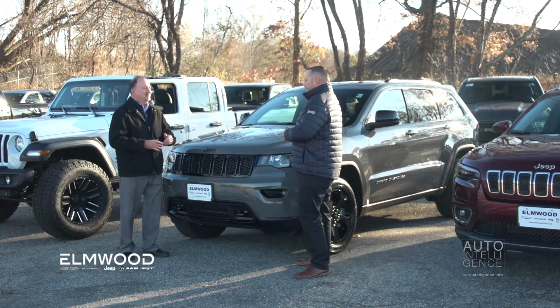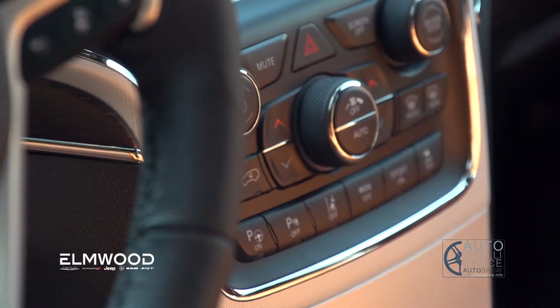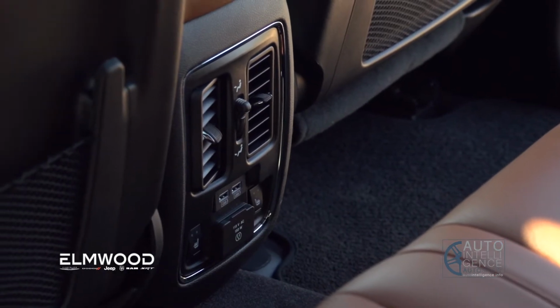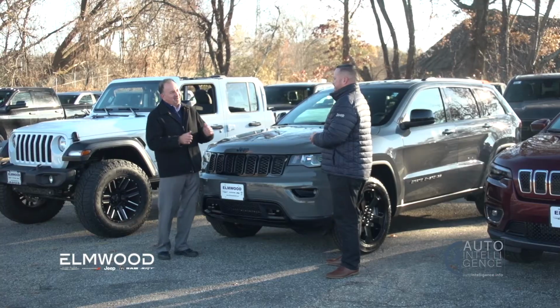They do. They share a lot of the same DNA. Most of them have the same quad coil suspension. They're all appointed very well, even from the entry-level models. Everybody who owns them loves them. Jeep almost has a cult following, so to speak. Sure. All right, let's go check out the Wranglers.